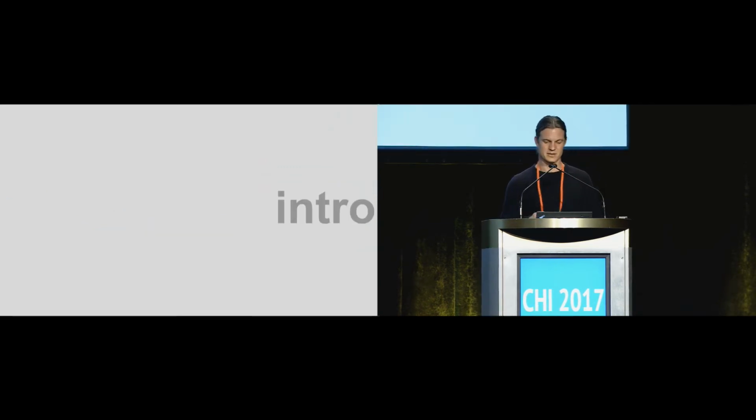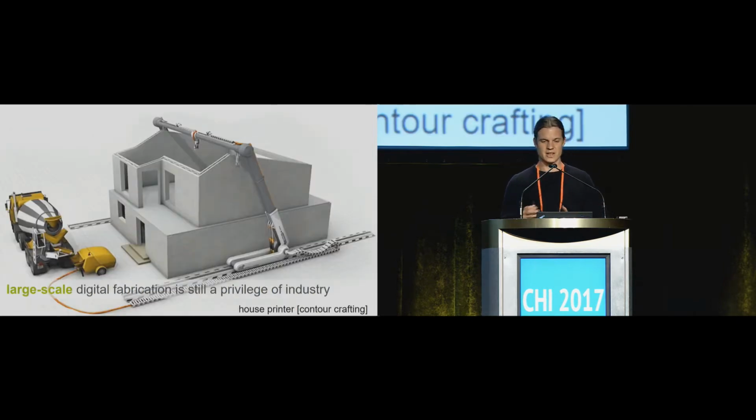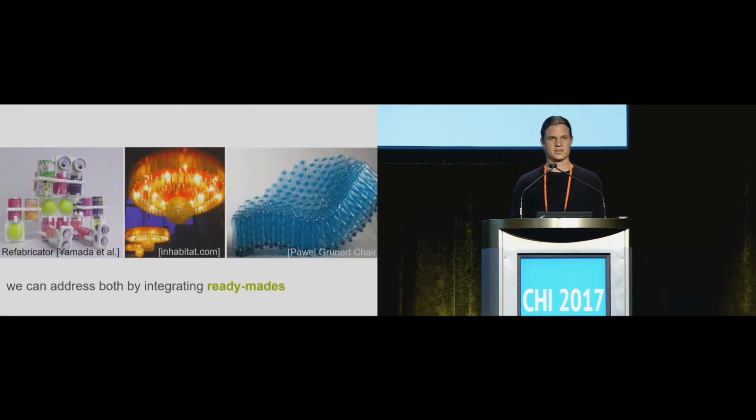Okay, but to start from the beginning, traditionally, personal fabrication has been used for creating hand-sized objects because the underlying technology doesn't scale very well, while large-scale fabrication is still the privilege of industry. So there is the obvious problem that the print volume doesn't scale very well because the printing machine has to enclose the printed object all the time. So researchers and makers came up with several solutions for that. For example, embedding ready-made objects into the design, and that helps fabricating larger objects.